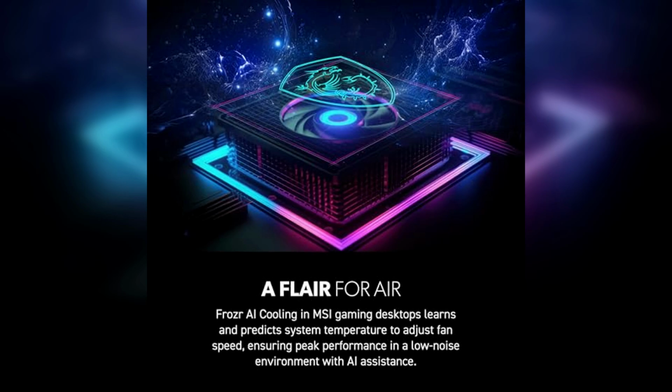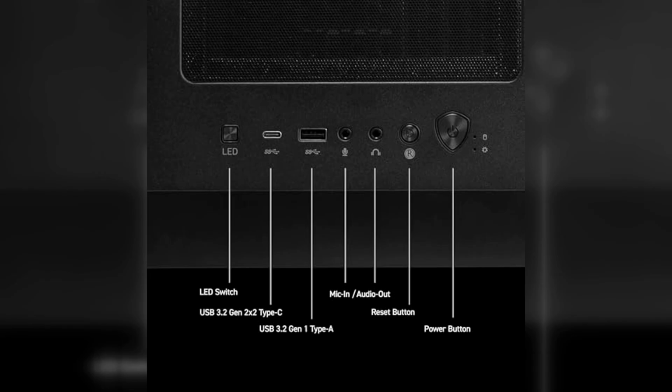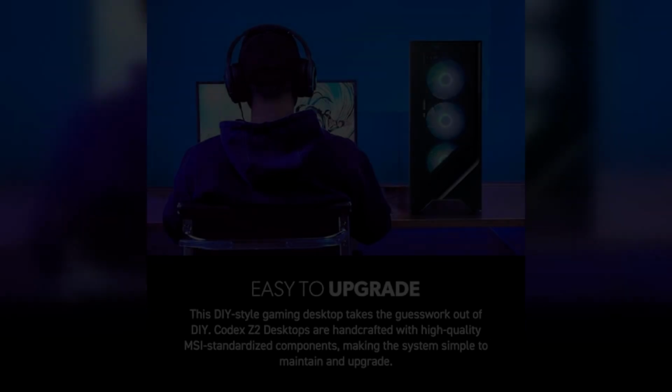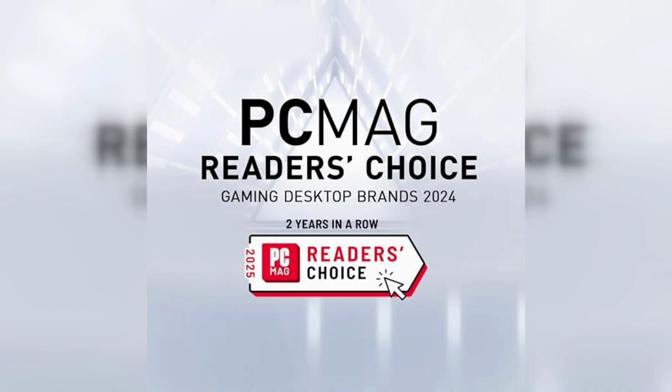Let's start with the elephant in the room, which is the performance. The combination of the Ryzen 7 8700F and the RTX 5070 is a heavy-hitting duo. In my testing, this machine absolutely crushed everything I threw at it at 1440p. If you are playing competitive shooters, you're going to be pegged to your monitor's refresh rate without breaking a sweat.